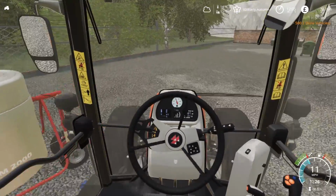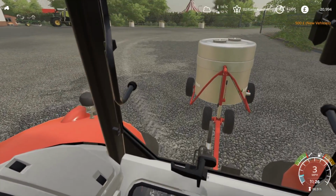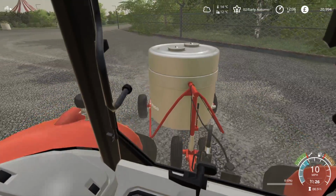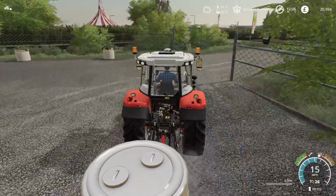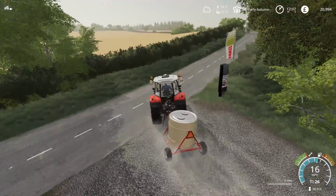Yeah, it is, it's quite small. It's a good price, very good price. And it looks to be very manoeuvrable. Yep, that's good. That's very good.